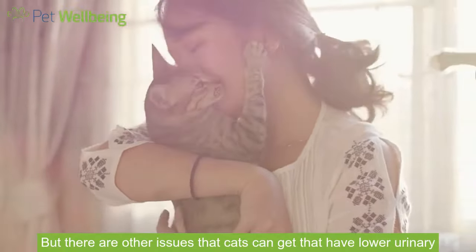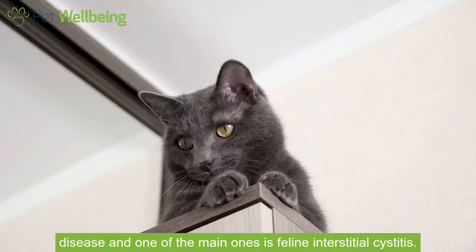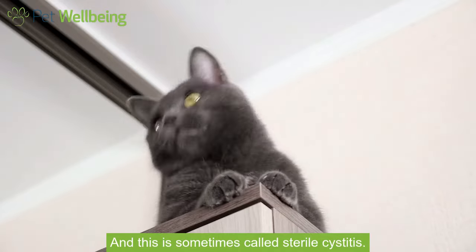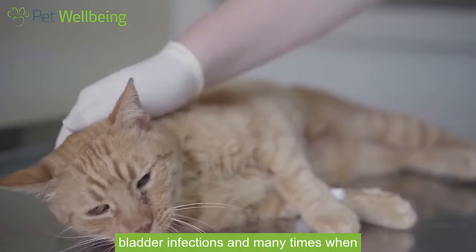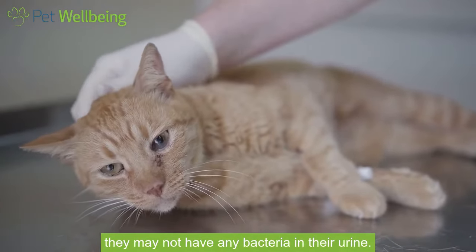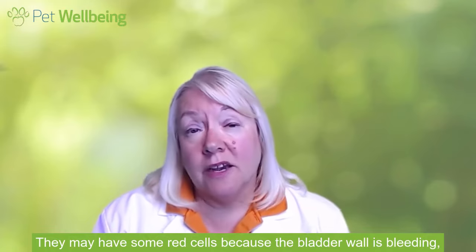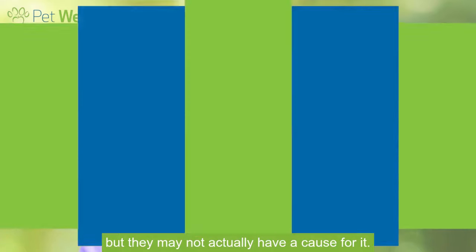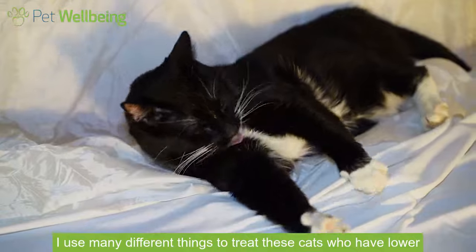But there are other issues that cats can get that have lower urinary disease, and one of the main ones is feline interstitial cystitis. And this is sometimes called sterile cystitis. These kitties tend to get recurrent bladder infections. And many times when your veterinarian is checking them, they may not have any bacteria in their urine. They may have some red cells because the bladder wall is bleeding, but they may not actually have a cause for it.